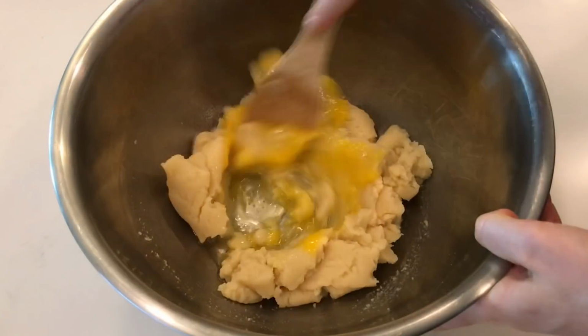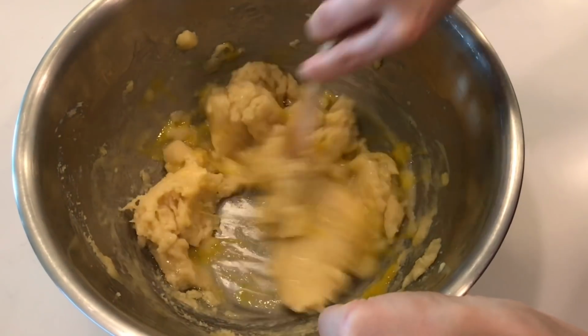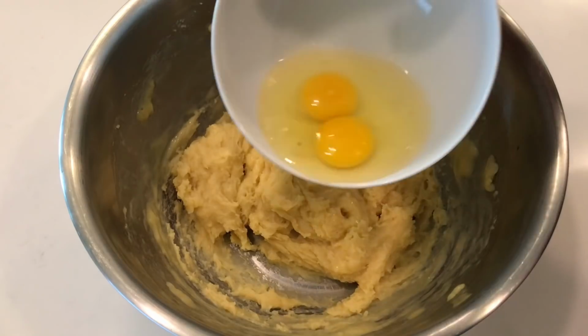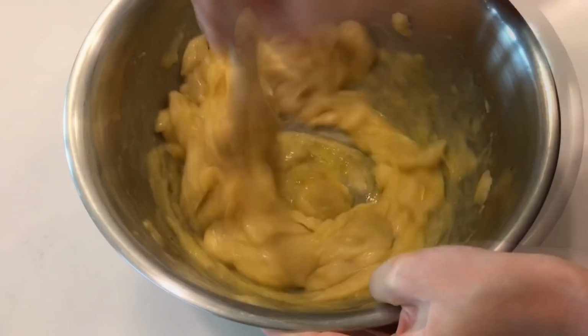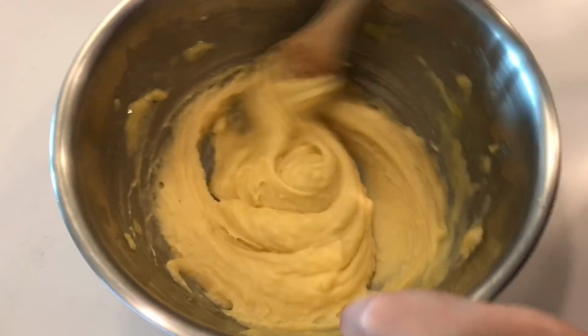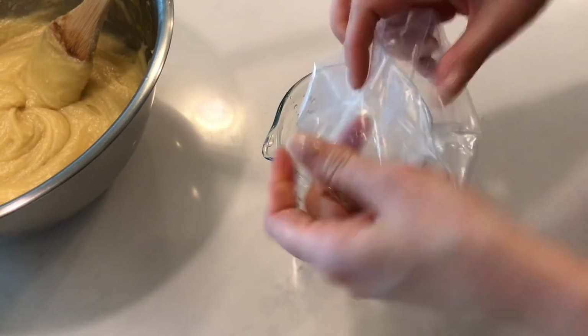Then add 5 large eggs, one at a time. Carefully incorporate each into the batter using a wooden spoon or hand mixer. It should still have a smooth consistency which still holds its shape.